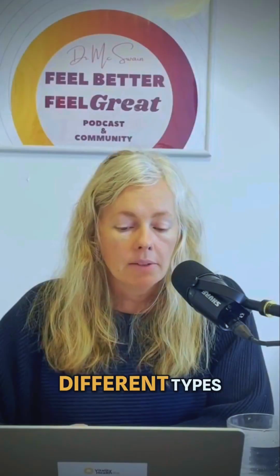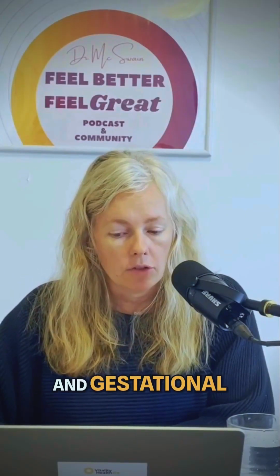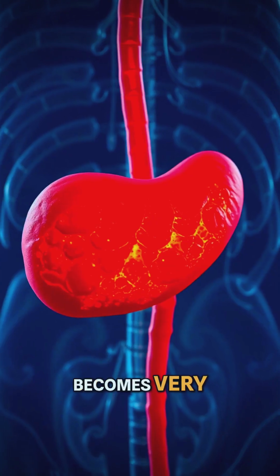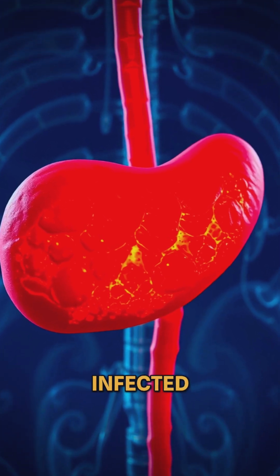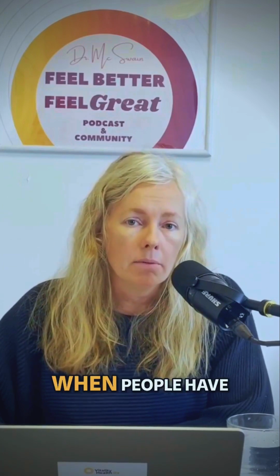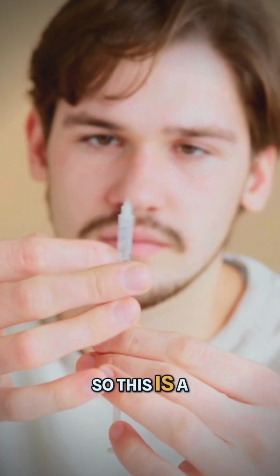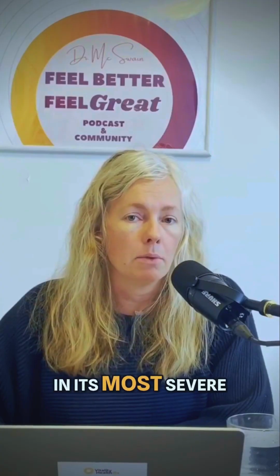There are different types of diabetes. There's type 1, type 2, and gestational diabetes. Type 1 diabetes directly insults the pancreas. The pancreas becomes very inflamed, potentially infected, which is a major theory for type 1 diabetes, and the pancreas shuts down. It is therefore required when people have type 1 diabetes that they need insulin. So this is a lack of insulin production in its most severe form.